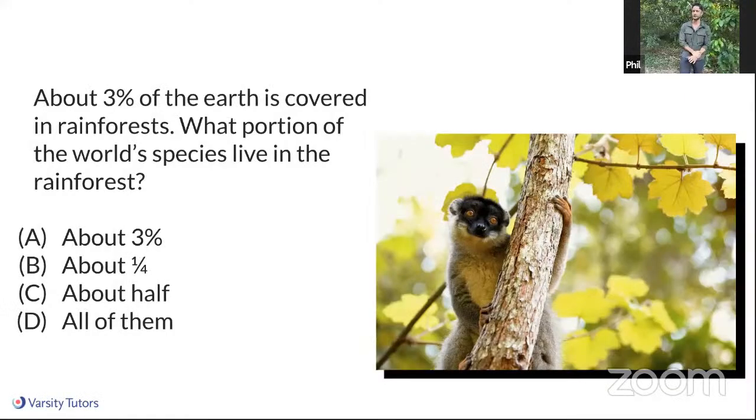So here's another really good question. About 3% of the earth is covered in rainforest, but what portion of the world's species live in a rainforest? So let's think about that. Only 3% of all the area on this entire earth is rainforest, yet we all know there's a lot of species here. The biodiversity in an area is really high. So is it about 3%, so equal land to species? Is it about a quarter of all species? Could it be half, or is it all of them? Okay, I'm seeing some people say between B and C, some people saying A.